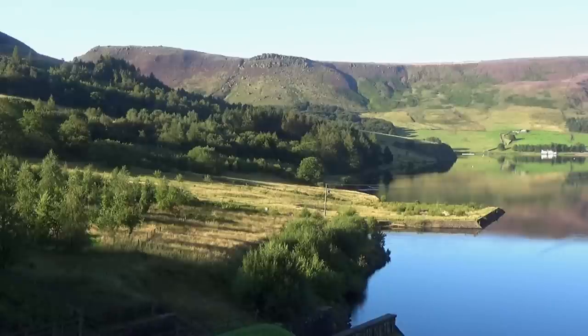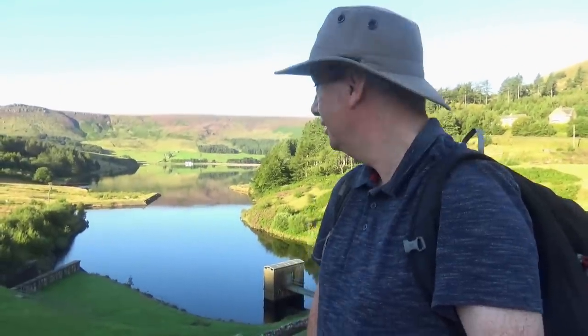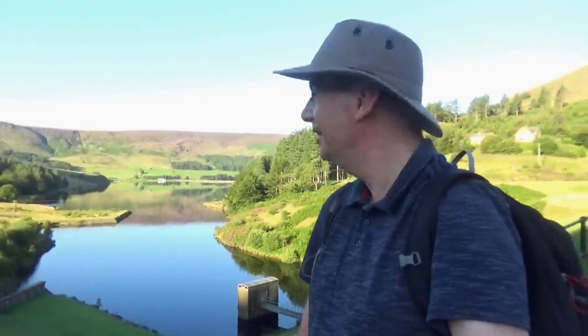Dovestone is another part of the Peak District where I rarely come. And again, like my last walk, it's because it's that much further away from home. But what a beautiful area. I've been wanting to do a walk around Dovestone for a long time now, and here I am today to finally do it. Okay, so let's get on then.